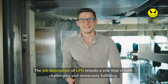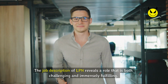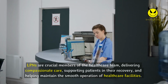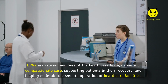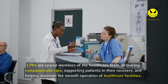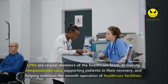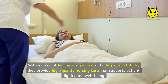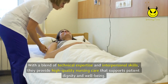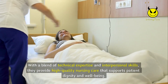Conclusion: the job description of LPN reveals a role that is both challenging and immensely fulfilling. LPNs are crucial members of the healthcare team, delivering compassionate care, supporting patients in their recovery, and helping maintain the smooth operation of healthcare facilities. With a blend of technical expertise and interpersonal skills, they provide high-quality nursing care that supports patient dignity and well-being.